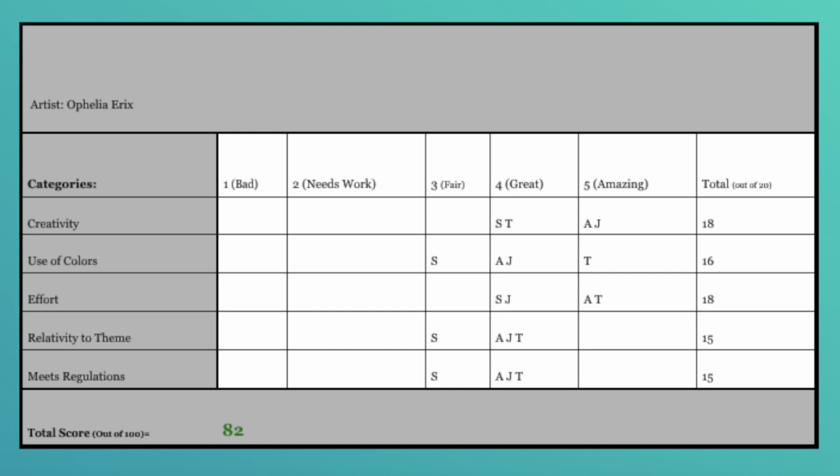Effort, we gave you an 18 out of 20, which is really good. We think you spent a lot of time again on these little details, the shading, the blending, all that stuff. I don't know art terms, but there we go. Relativity to theme, we gave you a 15. You meet the regulation. It's about the summer, and it's about KOTLC, although we would like to see more summer. Bring up that summer vibe from this.